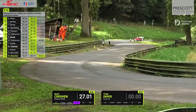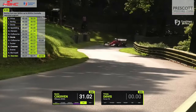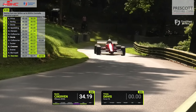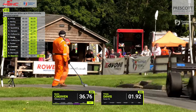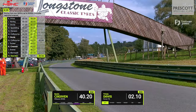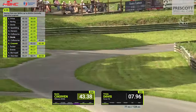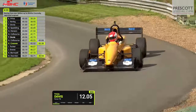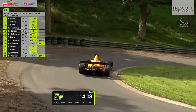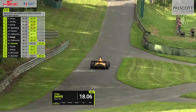Yeah, you've got on screen Kevin Creven in the Pilbeam MP88. Let's see how he's doing. Currently about 10th with a 45, looking to improve on that. And Trish Davis launches off the line in the Family Force TA with husband Terry's own designed engine in the back, which is also in the back of Johnathan Varley's Predator. And Keith has done a 43.38. Trish is just coming through towards part two.